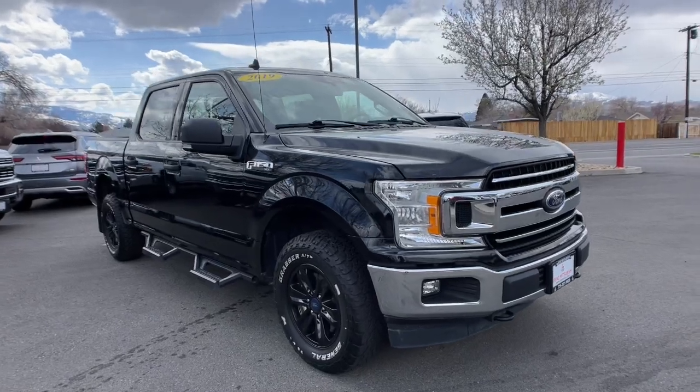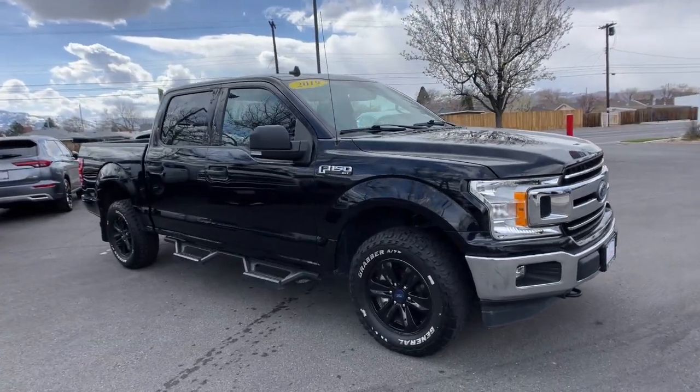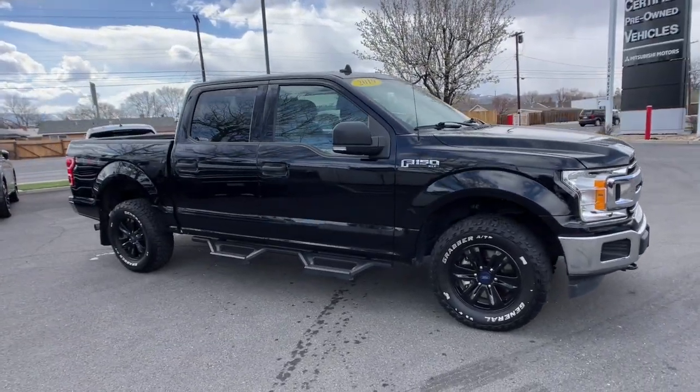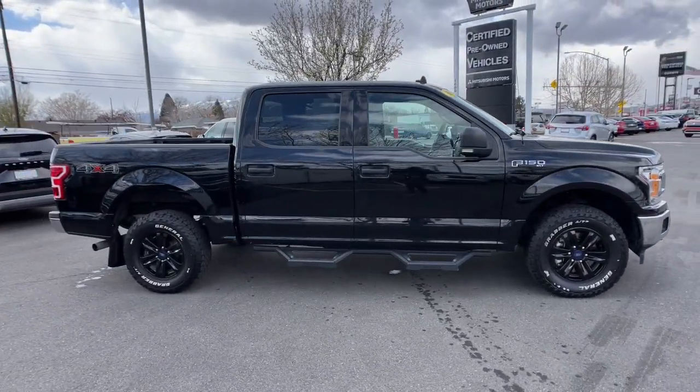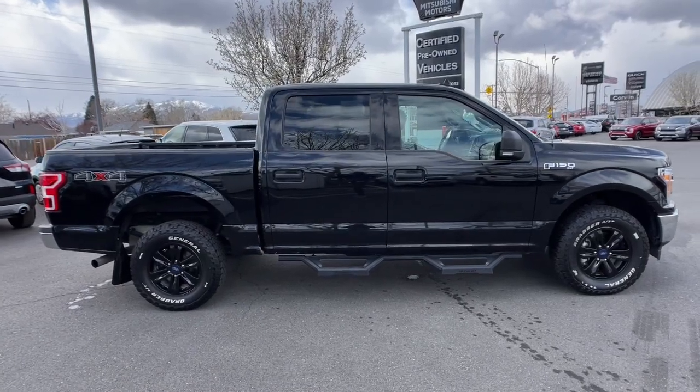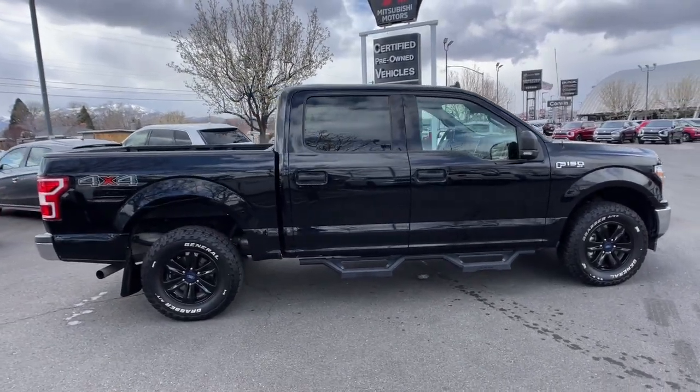You will love the features of this 2019 Ford F-150. With less than 70,000 miles on the odometer, this vehicle stands out from the rest. Take a closer look at this full-size F-150.